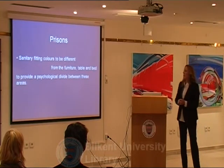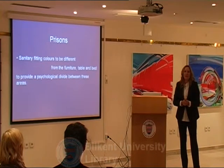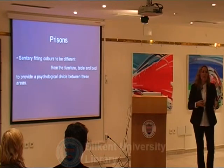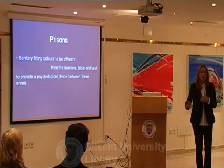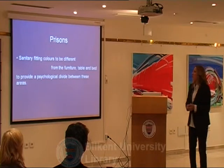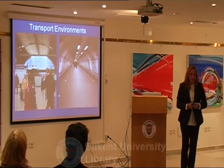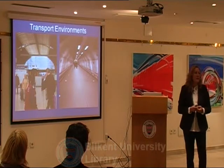Another thing that was slightly problematic that we tried to improve was the sanitary fittings in the cells. They need to be different from furniture, table, and bed colors so that they have a psychological divide between sanitary use and their everyday use of other furniture. So those were the three big topics that we developed and implemented in 6 different prisons at the time.